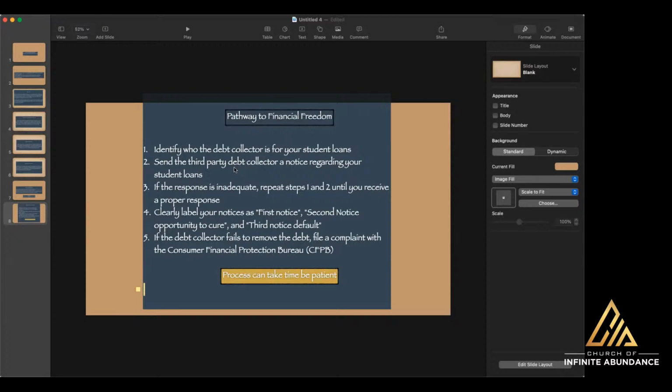Know why? Because the packet comes in regular mail. They can't prove they sent it to you. They didn't send it by certified mail. See what I'm saying? So if the response is inadequate, repeat steps 1 and 2 until you receive a proper response.